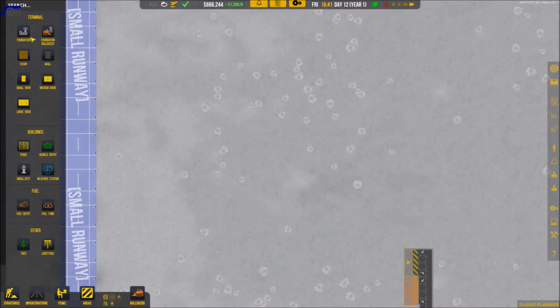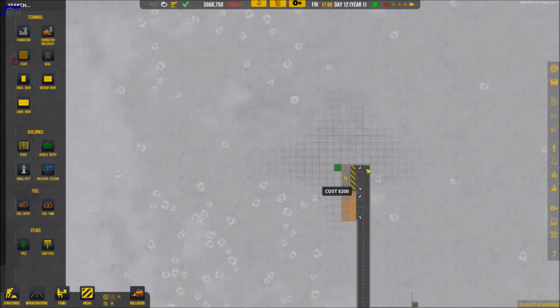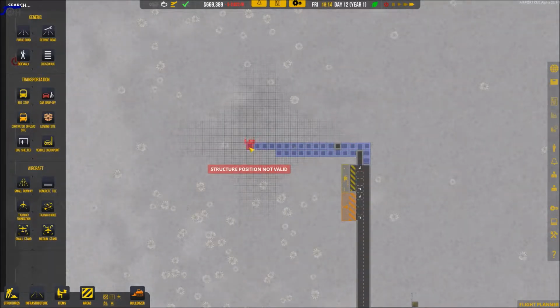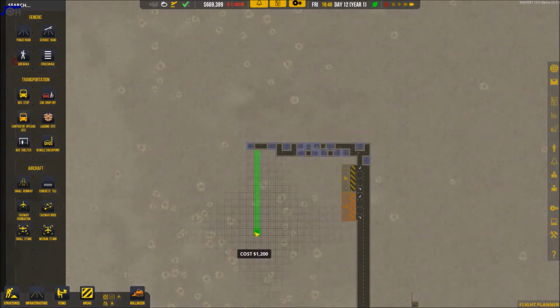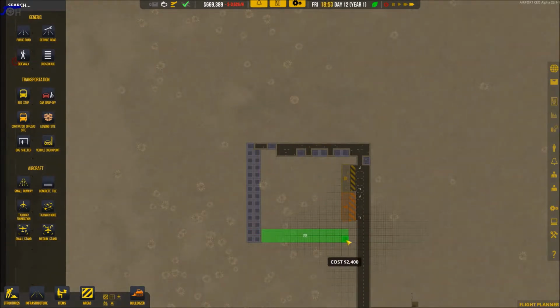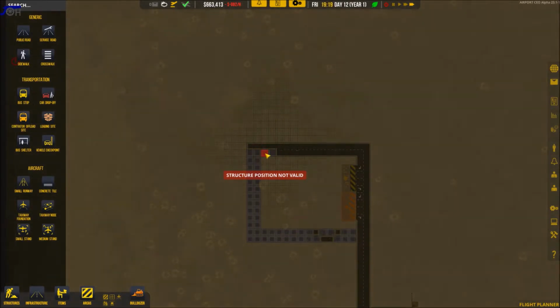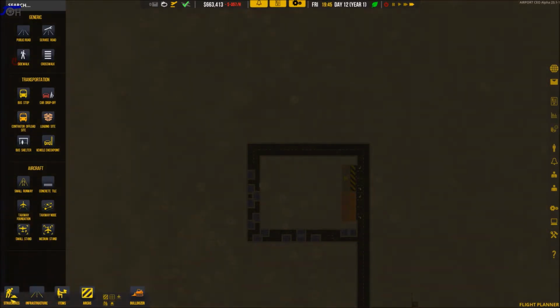So structures, and we need to build a foundation. And we're going to pull this away from here a little bit, and I think the idea is we're going to wrap our roadway around here. So maybe that's what we'll do first. We'll go back into infrastructure, go into our roads here. Okay, and then we can start building our structures.